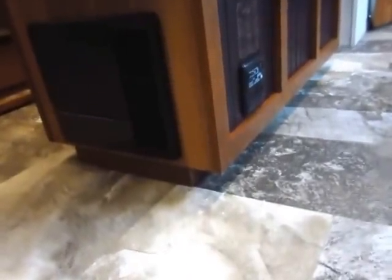And notice that even here in the kitchen, we do have this big toe kick, so you can stand right up next to the kitchen sink.